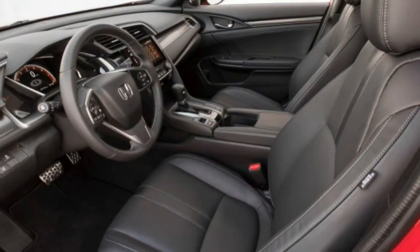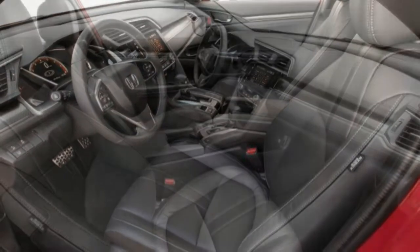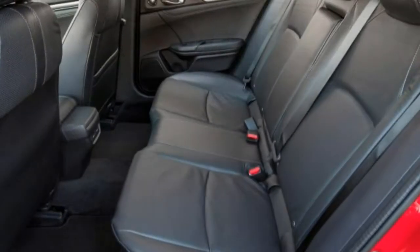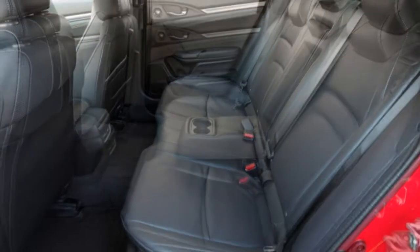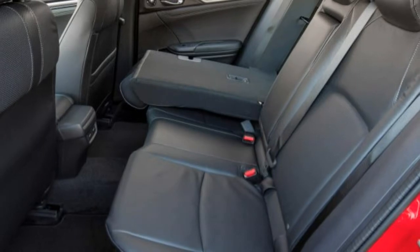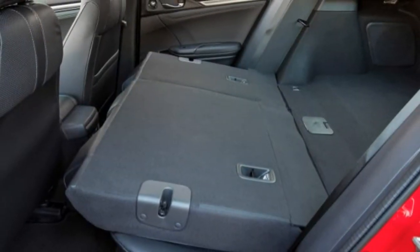If you want, you can be the fastest car on the freeway, as long as everyone else is in ordinary cars, and when the road turns, the Civic likes to play. The grip is tenacious, the brakes are stout, and body motions are well damped, just as you'd find in a Civic sedan or an Accord.